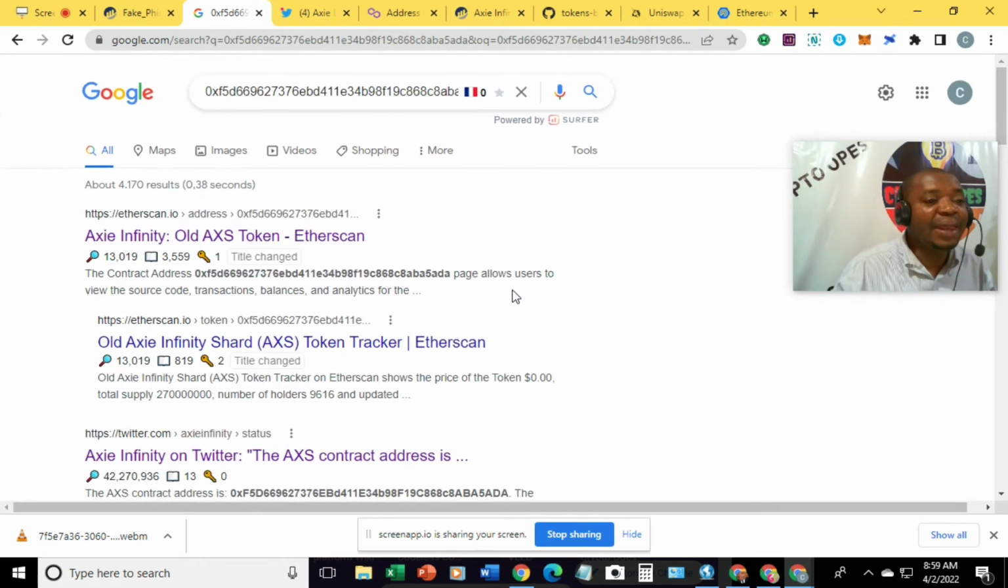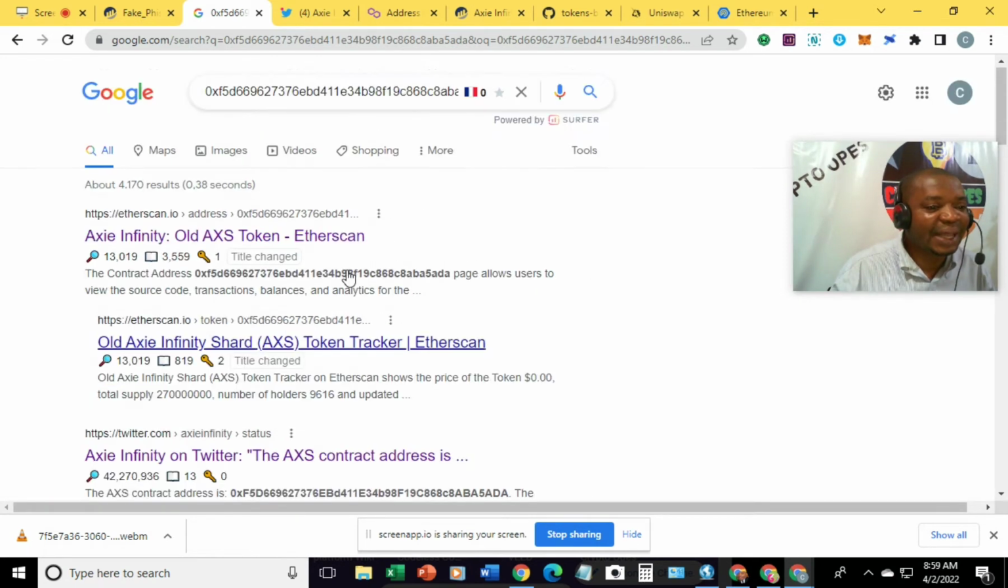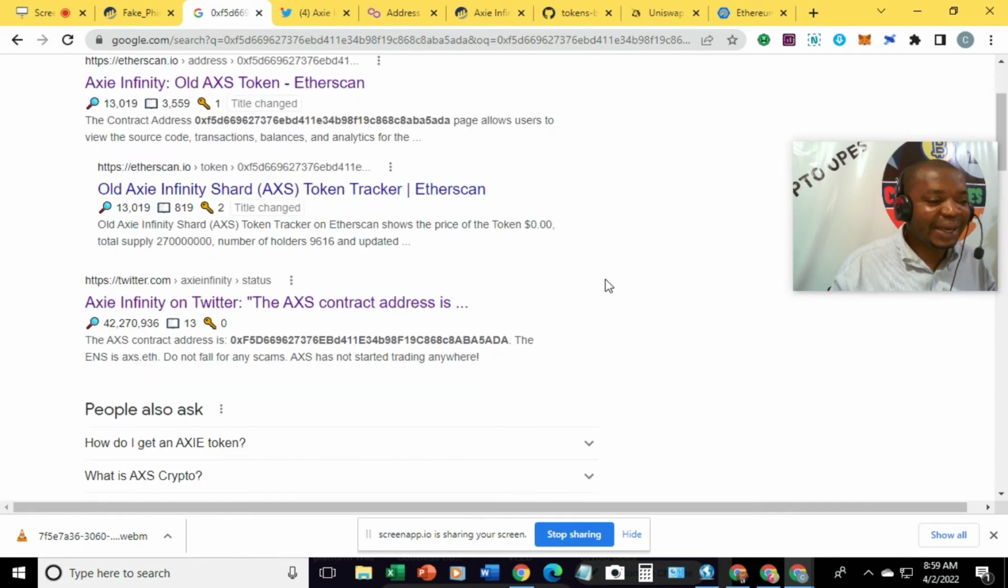So now the main essence of Googling this address is to verify if there is any white paper attached to this contract address, okay? And if there is any website that is also pointing to it. When you Google and there is a white paper listed that is attached to this address, go check it out. Verify that such white paper is professionally written. This is very, very important. Okay, so Google the contract address, see what people are saying about it.